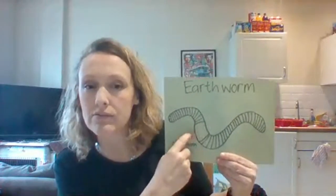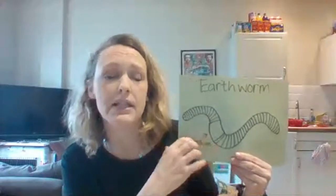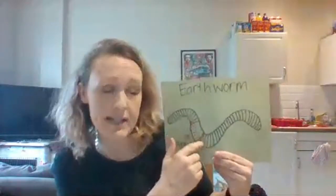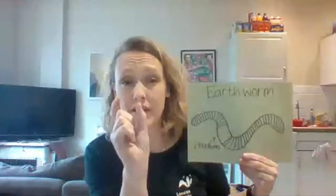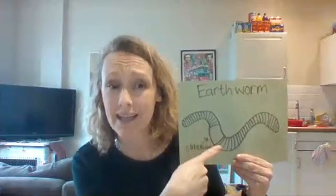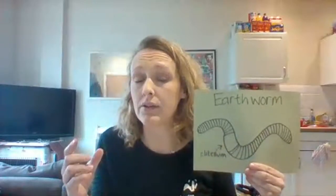And in here, it has all the reproductive organs. So it has both male and female. If it doesn't have that, then it's not yet mature. So you can sometimes find a really tiny earthworm and it has a saddle, so it is an adult. And other times you can find a really big one, but it's not yet mature.